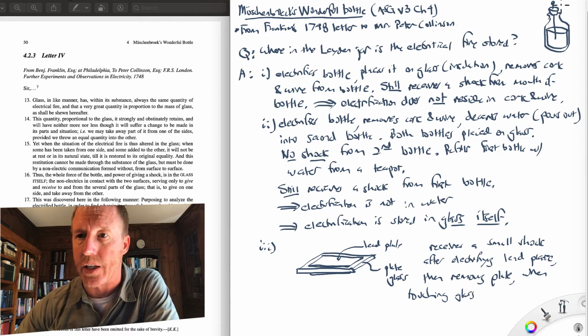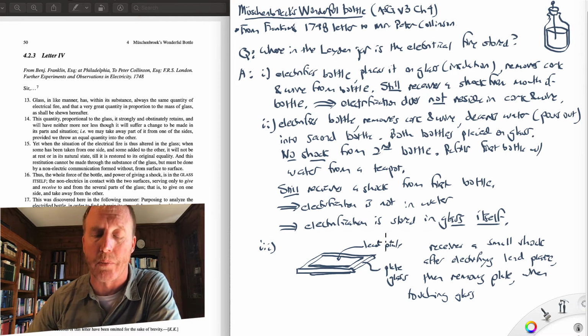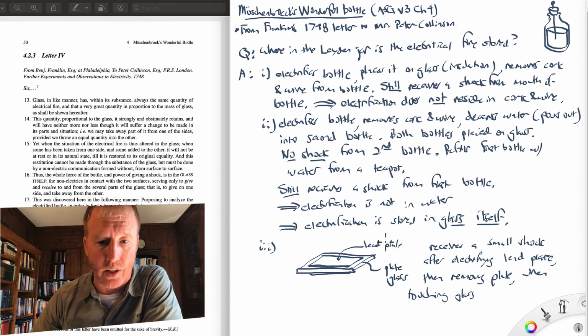Okay, this is kind of like here, using this metal wire to electrify this glass, removing this wire, and then getting shocked by the glass. Same thing, he has a lead plate, he electrifies this, takes the lead plate off, he touches the glass, he gets a small shock. And it's a small shock, he says, and he touches at various points on the glass and gets small shocks from all over the glass, from different positions when touching the glass. So somehow this electrification is being stored on the surface of the glass at different positions, all over it.